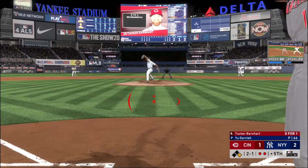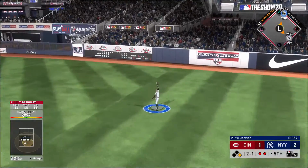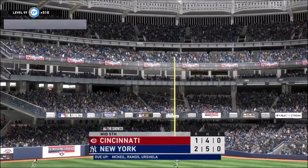From the stretch. This is pulled into right. And he'll get there in plenty of time to put this one away, and that ends the inning.